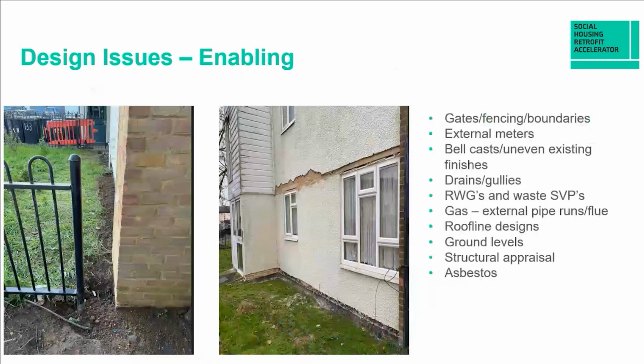Enabling. Now this is a big one for delivering the work that you intend to do. It's huge, and we've learned no end of lessons on the upfront enabling works, and making sure that you get accurate measured surveys of absolutely everything that needs doing, so that you can batch that up and start really rolling out a program and getting these things done.